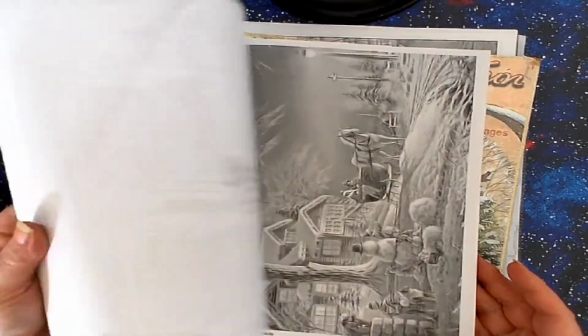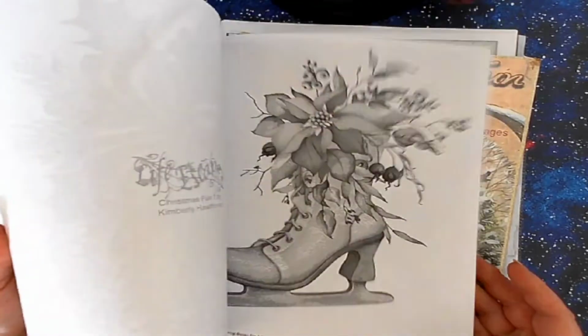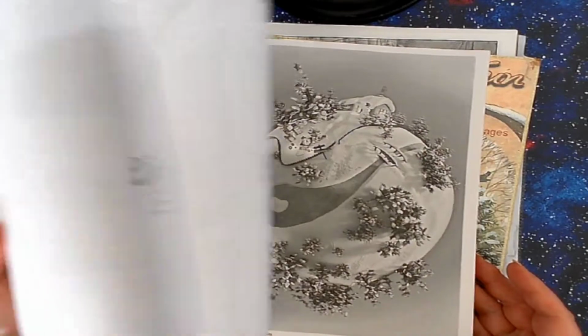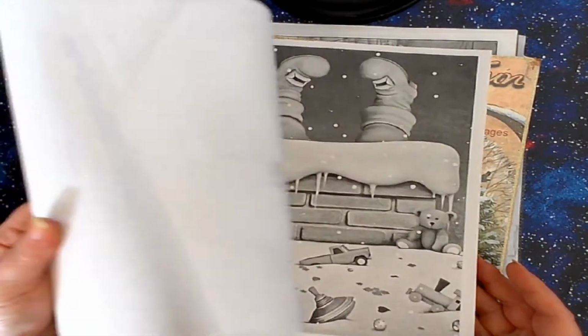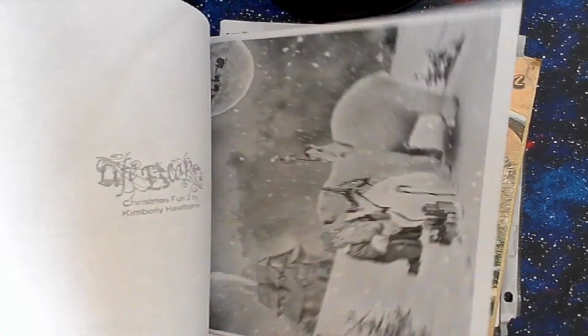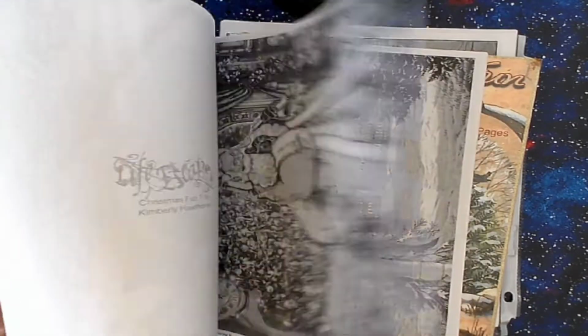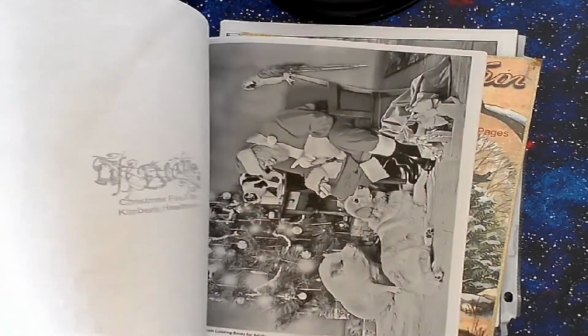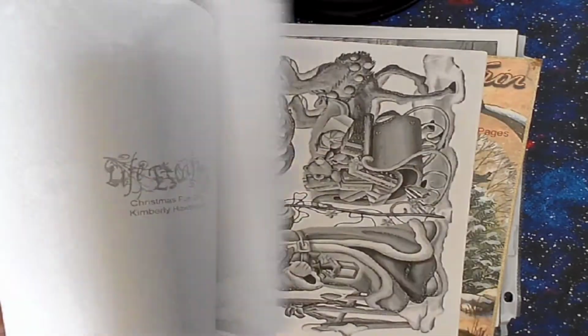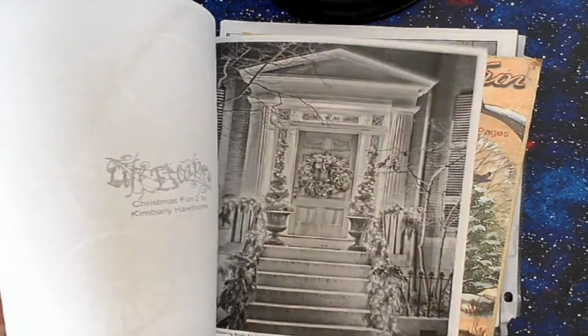I have colored a few of hers last year, the year before last, but they're just absolutely adorable. Like that's just so cute. Just absolutely fantastic, adorable pages. And this is all done by Kimberly Hawthorne.